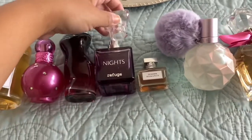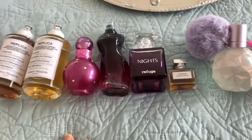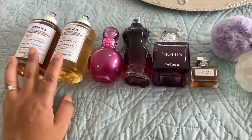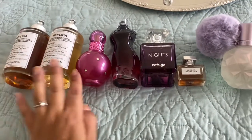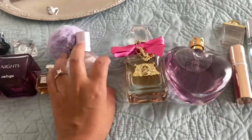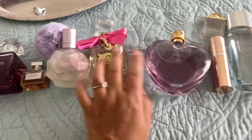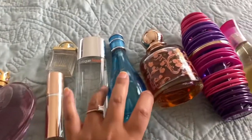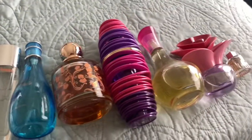So yeah, that is my perfume collection right now, you guys. Some of them are toilettes, but most of them are perfumes. I don't know. I hadn't started paying attention to that until I started watching perfume videos, like which were toilettes and which ones were perfumes. But yeah, this is what I have.